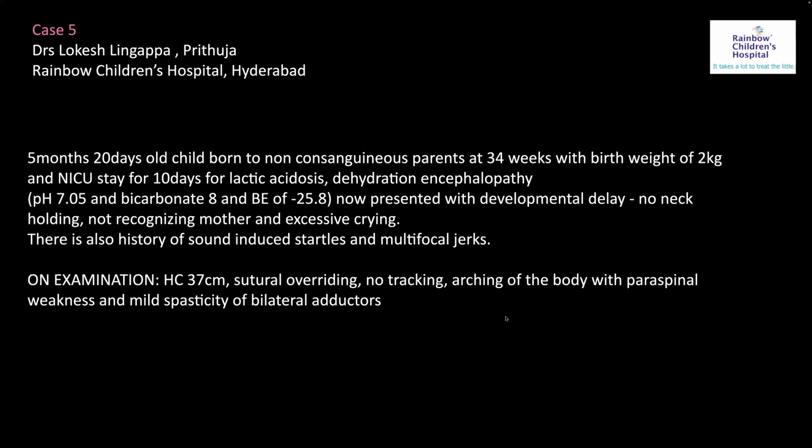On examination, head circumference was 37, which was microcephaly for the child. Sutural overriding was there. There was no tracking, no vision. Arching of the body and dystonic movements were there with paraspinal weakness, and mild spasticity was present. Rigidity was also felt. And there was also a history of feeding difficulties.